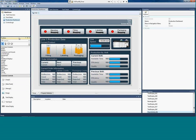Just below that, we have our toolbox. Gordon, in the next demonstration, is going to provide a detailed view of the toolbox and the content within that. But in my opinion, this is the heart and soul of the View Designer. The toolbox is going to contain hundreds of graphic elements that will range from simple drawing elements that can be placed on a screen to complete faceplates that we'll provide for the View Designer.